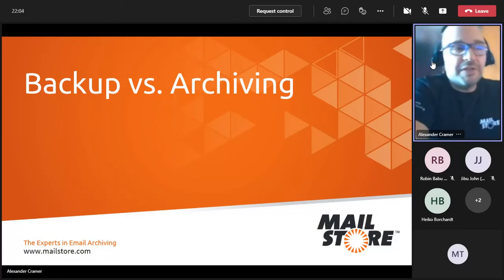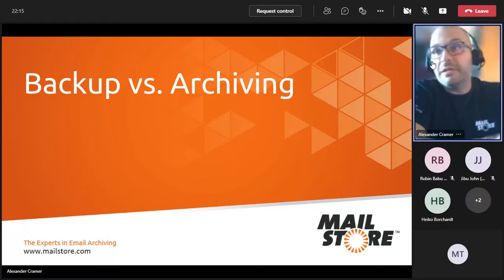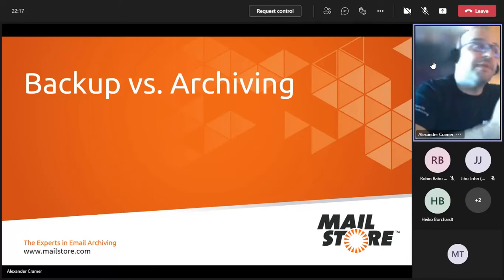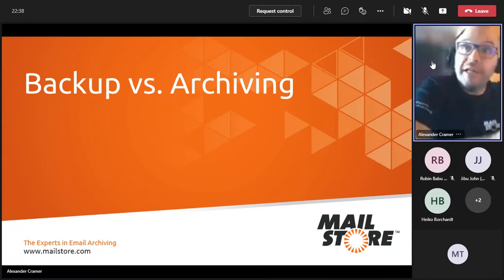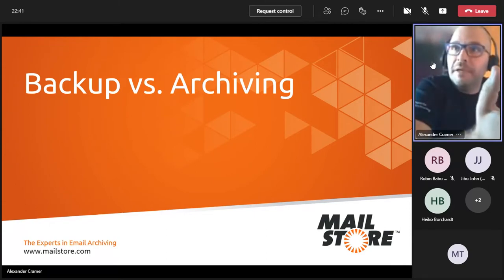Backup versus archiving. We run into this topic almost on a daily basis. You'll speak to a customer and they say, I don't need to archive my emails because I do backups on a regular basis, or every day at 3 o'clock in the morning we run a backup. But none of the previously mentioned advantages for the owner, the IT admin, and the user can be achieved using backups. Backup and email archiving are two entirely different concepts. They go hand in hand and complement one another.